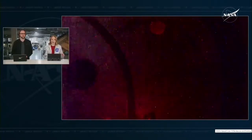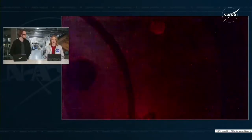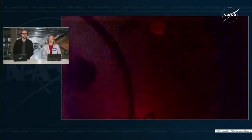And then the crew on the International Space Station as well as Dragon will get ready for the hatch opening operation. So they will have to pressurize the vestibule. Again, that is that space between the Dragon hatch and the Space Station hatch that was previously exposed to the vacuum of space prior to this docking.